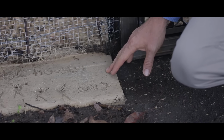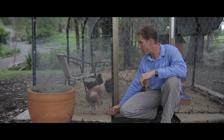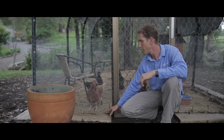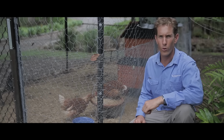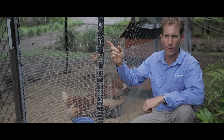Your footings should be at least 400 millimetres deep. The alternative is to have an apron that runs out by at least 400 millimetres. A fox will come along, dig at the corner, move back a bit, dig again, and then hopefully give it away. Foxes can chew through wire, so it's important that your wire is at least 1 millimetre thick.